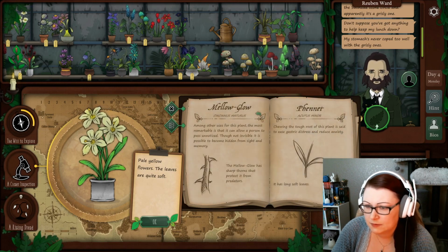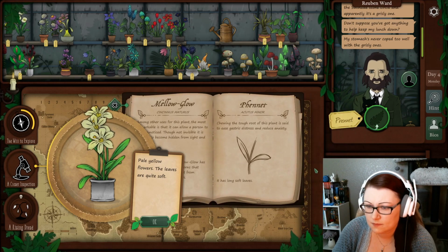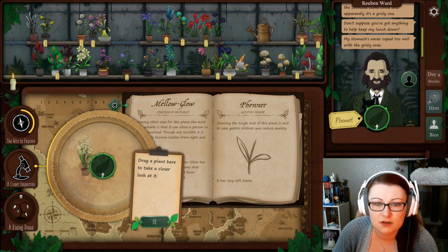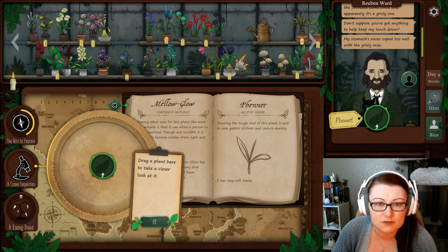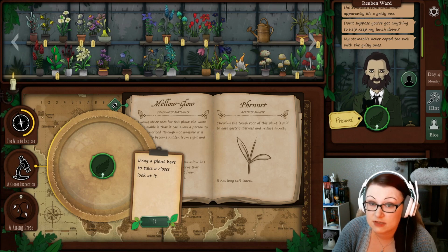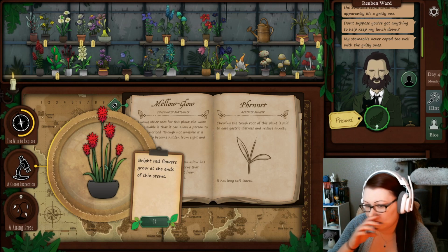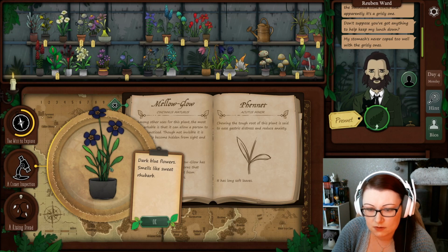Fennit. Long, soft leaves. Okay, I'm going to put this one down for now because I have other ones that have long leaves. Nope, those don't look soft. Maybe it's this one. Long, flat leaves. Doesn't say soft, though. Obviously, that's not it. No, doesn't say anything about the leaves. What about this one? Nope.